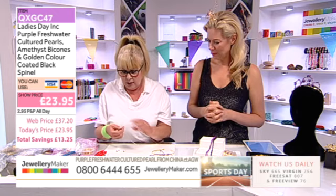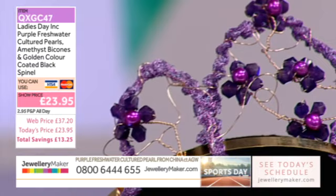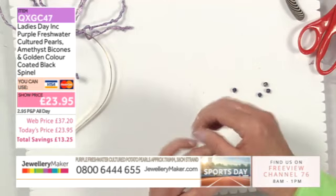So take one of the bicones, and they've got quite generous sizes, hole size, drill holes. Take that down to the centre, because you can work your way along either side of this then.